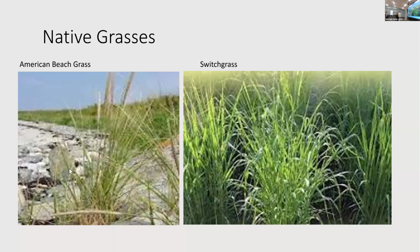And here are some native grasses. I think we've all seen these. Native American beach grass is a cool season perennial bunch grass that grows about 2 to 3 feet tall and spreads vigorously by rhizomes. It's often planted in the fall. It's native to our sand dunes. It adapts to heat, wind, arid shifting sand, and salt spray.